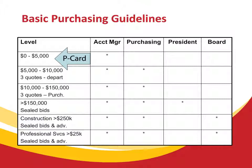A single transaction on a P-card costs less than $20 to process, whereas a purchase order costs the university more than $80. The requisition and purchase order process also takes much longer than a credit card transaction, so the P-card is clearly the more efficient choice when making small dollar transactions. This also allows the purchasing department to concentrate their efforts in the areas where they can have greater impact and add value to the university.